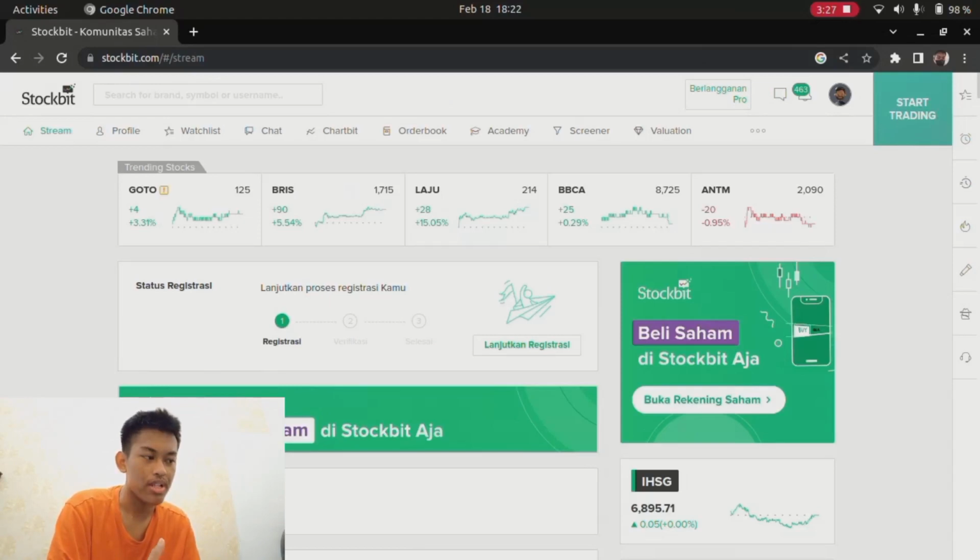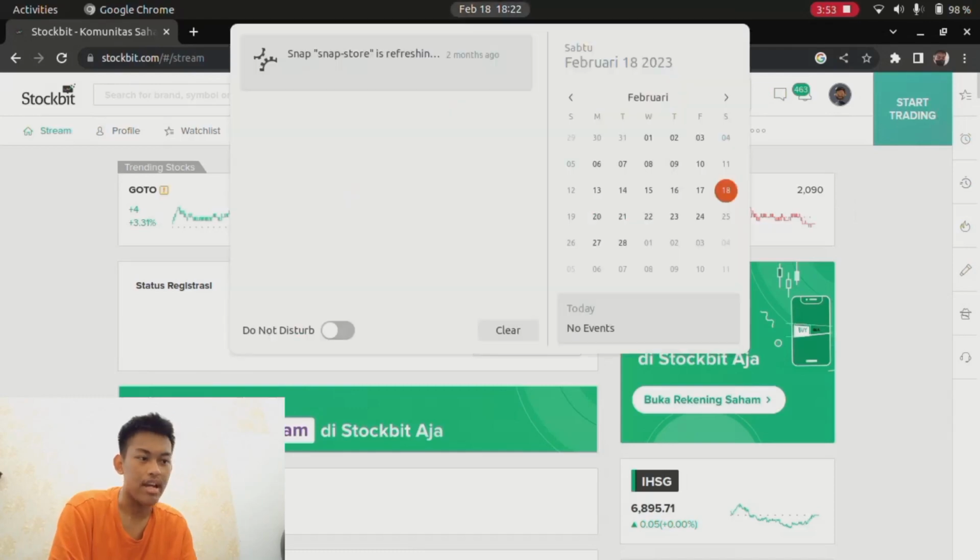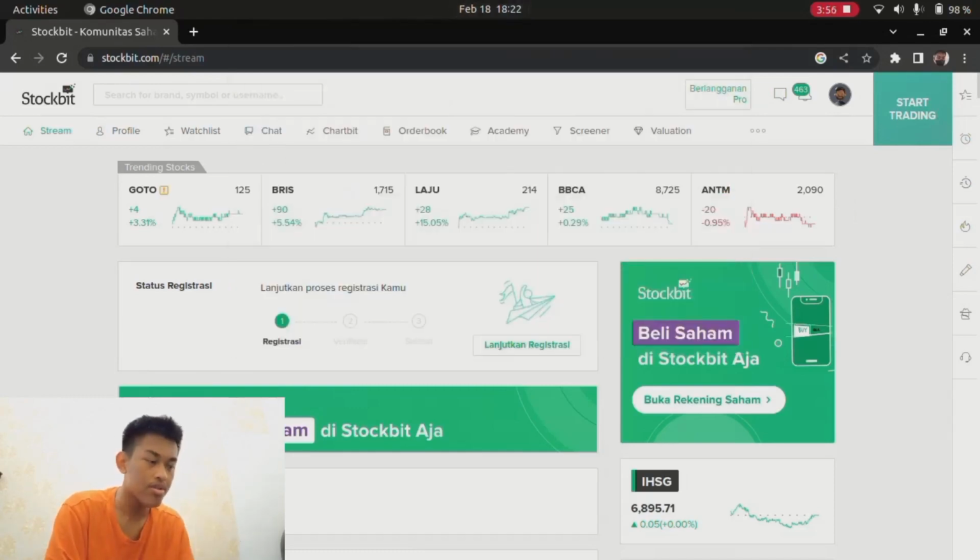To get started with buying or selling stocks, all you need to do is verify your account and then deposit some money so you can buy some stocks. You may have never bought any stocks, and you need to buy some first so you can sell them later. Today is Saturday, so the market is closed. I might not be able to actually buy or sell stocks, but I am going to show you the schematic for buying stocks. So let's get started.